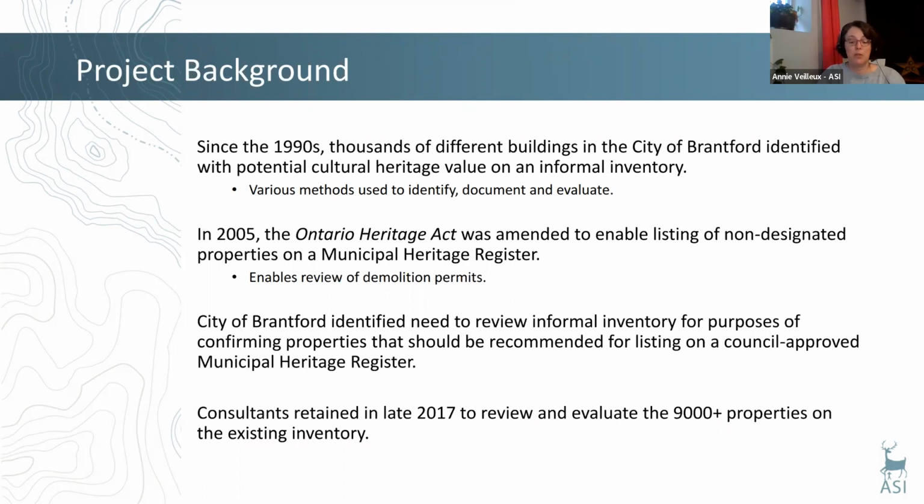inventory. This was a common practice in Ontario as a way to proactively understand properties that were potentially valued in a community. In 2005, the Ontario Heritage Act was amended to enable properties to be included on a municipal heritage register as non-designated. This amendment also enabled the review of demolition permits. The City of Brantford identified a need to review their informal inventory to confirm which properties should be recommended to move on to the Heritage Register through a council-approved process.